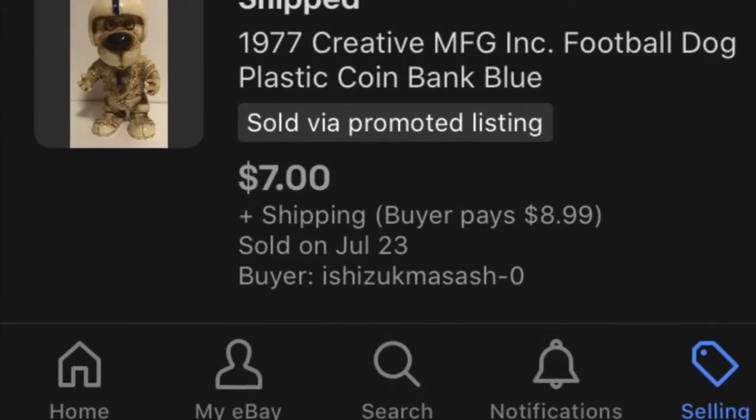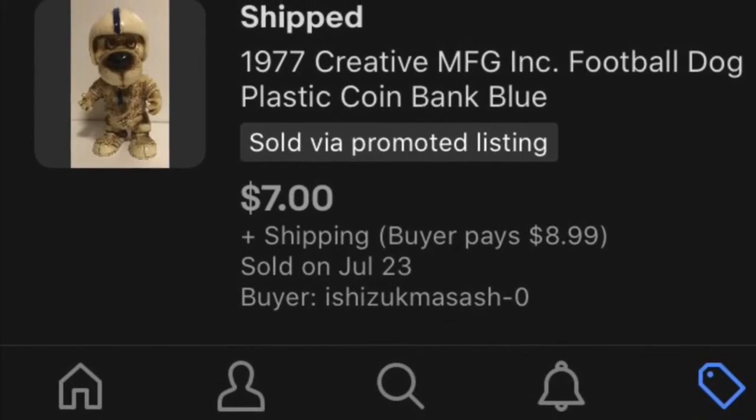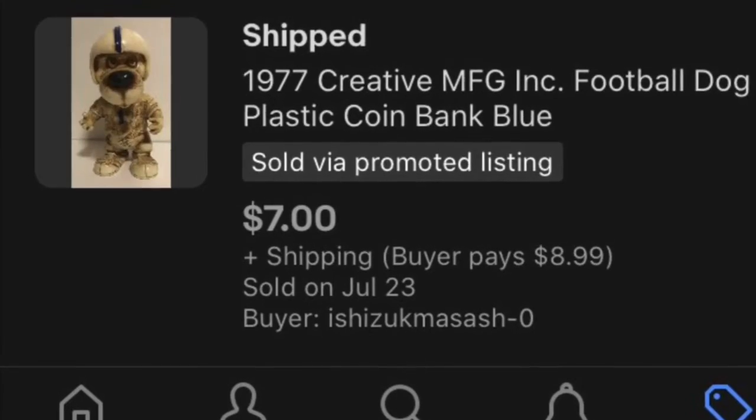Paid 99 cents for it, and it sold for $7. I took an offer on it, and that is going through Global Ship, actually. The thing is going to Japan, I believe.